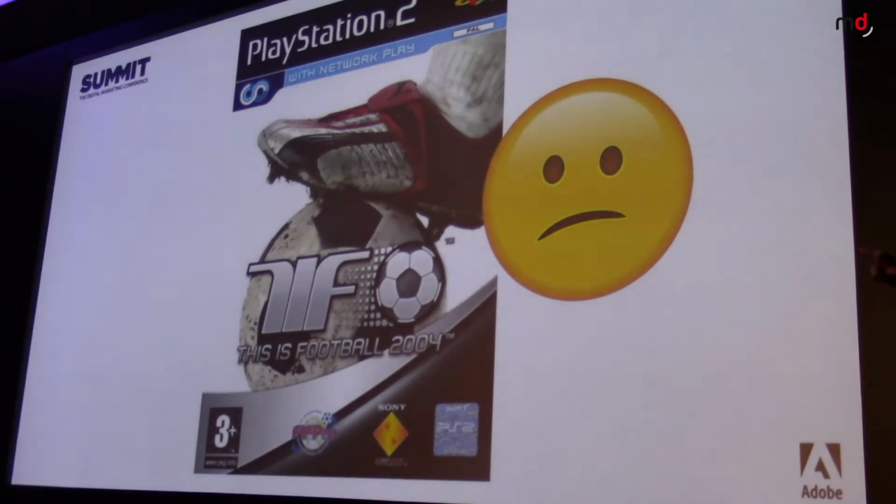Just to add to that, this is the cover art, the brand, if you like, for that football title. And just to make matters worse, the marketing team at the time looked at it and felt that they didn't want to compete with FIFA and some of the other titles that were happening at that time, so they wanted a grassroots football vibe, hence the muddy boot and the muddy ball.